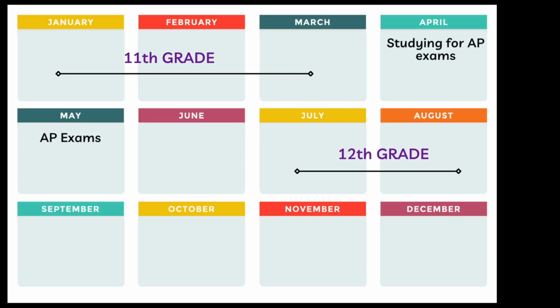Now getting into AP exams. So AP exams are only offered once a year internationally. The best time to take them is May of your 11th grade. And that's because the 11th grade syllabus in most countries is sufficient to write the AP exam. So take this one-time chance that you have and prepare extremely well 1 month before the AP exams.